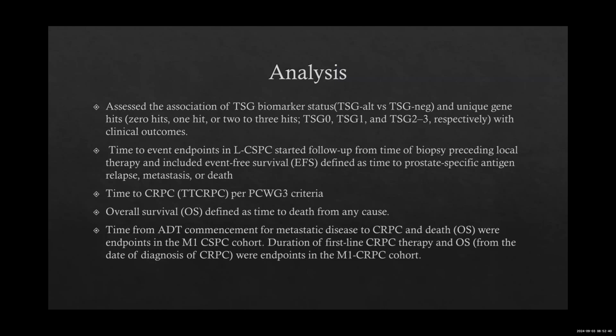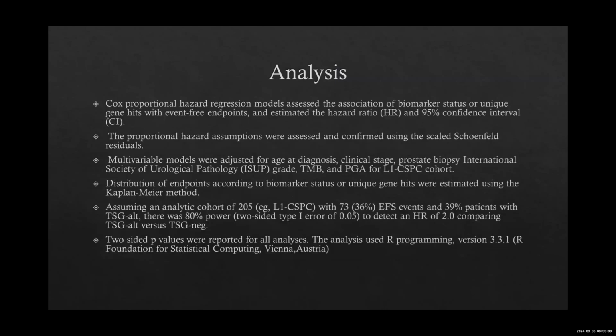Overall survival was defined as the time to death from any cause, and time from ADT commencement for metastatic disease to CRPC and death, which was overall survival, were endpoints in the metastatic castration-sensitive cohort, and duration of first-line CRPC therapy and overall survival were endpoints in the castration-resistant cohort.